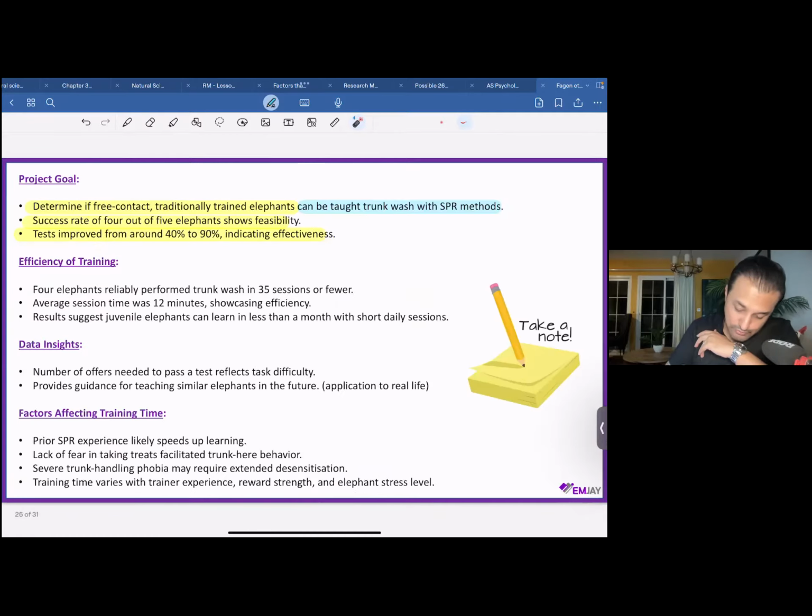Now, number two, efficacy or efficiency of training. How efficient was this training procedure? 4 elephants reliably performed trunk wash in 35 sessions or lesser. Average session time was 12 minutes, showcasing efficiency, showing that this was a pretty efficient way of doing it. Results suggest juvenile elephants can learn in less than a month with short daily sessions. So this is, of course, a short daily session, right? Juvenile elephants, younger elephants, baby elephants. Having a look at the data now.